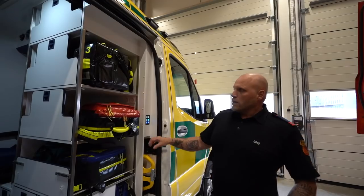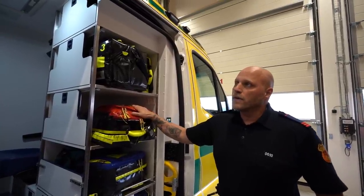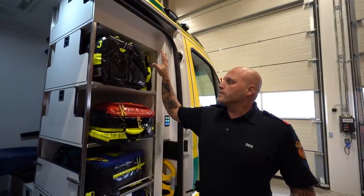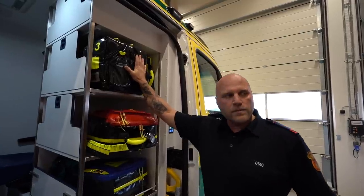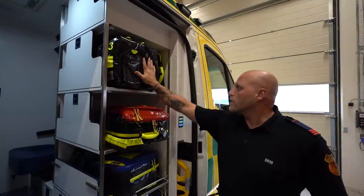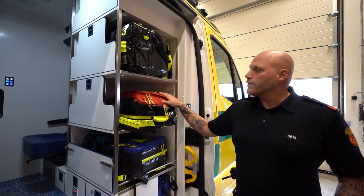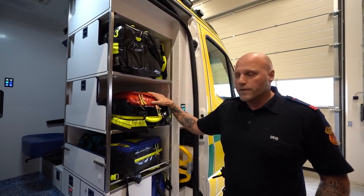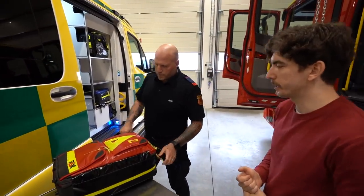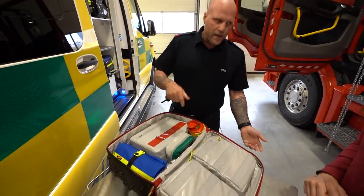So basically what we have here is an ER on wheels. We have most of the stuff we have at the hospital emergency room. For instance, we have all the breathing support you need, oxygen, all the masks, basic breathing all the way. This is the acute case. There we have everything we need, all the medicine we have. This is mostly for medicines. And IV access.